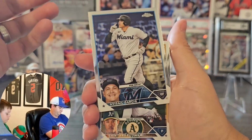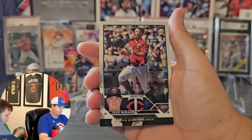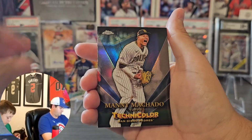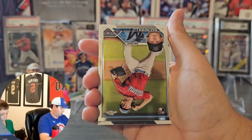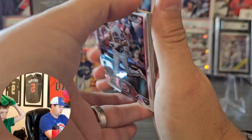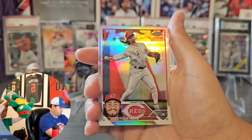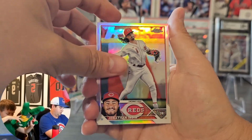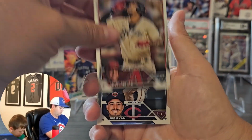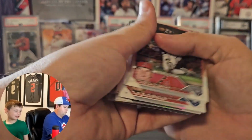Avisail Garcia. Shintaro Fujinami. Jose Miranda. We got a Manny Machado with the Technicolor insert. Max Meyer, rookie. Topps with the flips. Alex Call. Willson Contreras. Jonathan India. Former Rookie of the Year, former Florida Gator. Ketel Marte. And Joe Ryan. If I wasn't looking, you did it quicker.